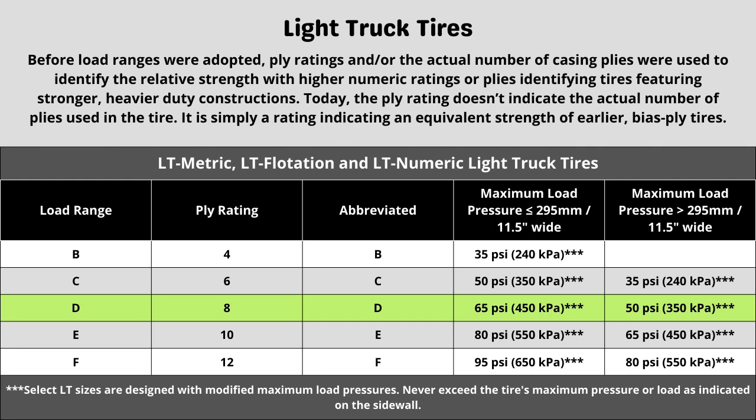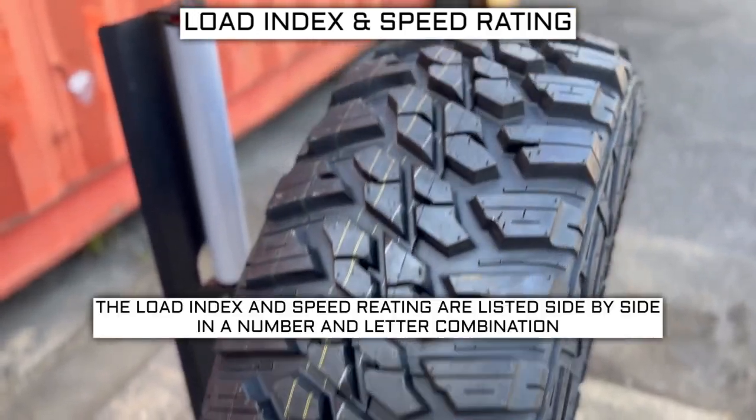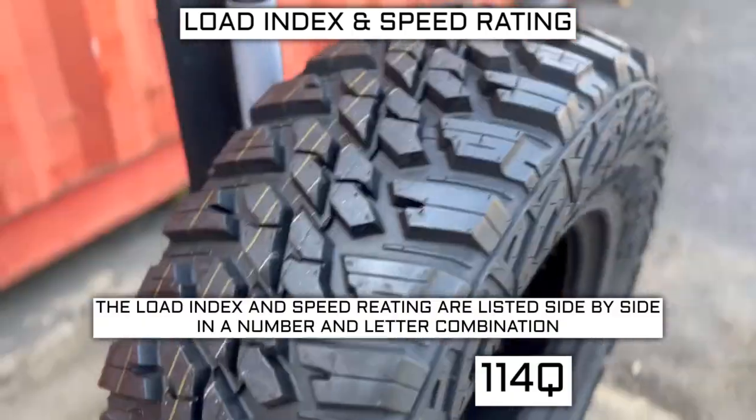When in doubt of the rating your vehicle requires, in most cases it is safe to go with the same rating your vehicle currently has, as long as it was replaced with the correct spec of tire last time they were replaced. Now let's talk about the other two components, load index and speed rating. Next to your tire size, you will see a number and letter combination like 114Q.